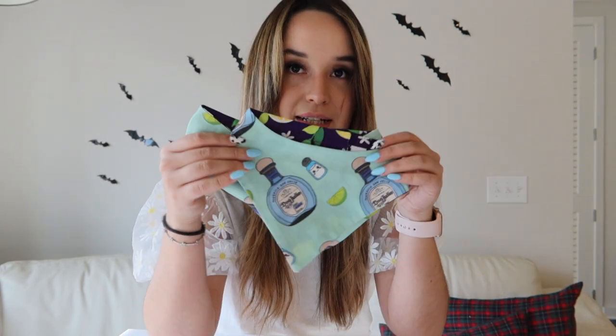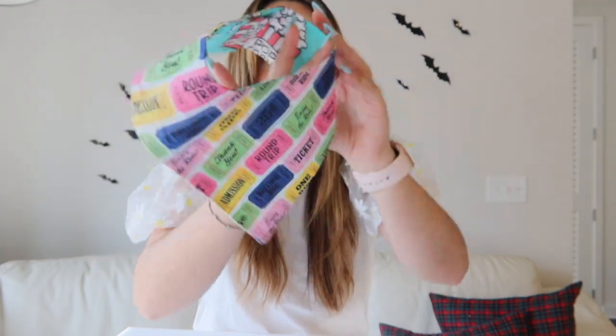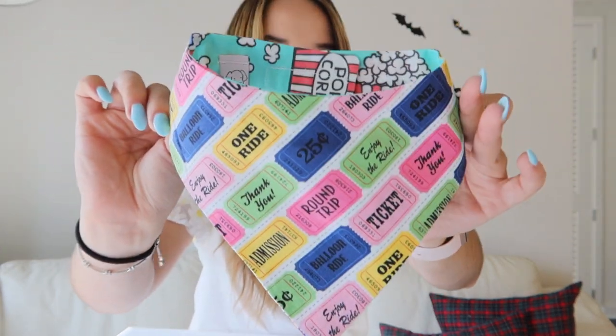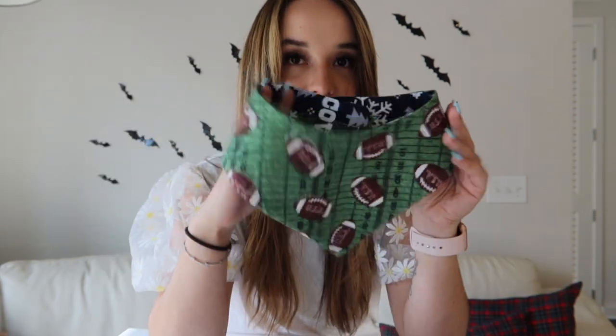So right now I'm gonna be working on photographing some new bandanas that we will be launching. I have the dog Julio, I have a popcorn one. This is such a fun print, and once you reverse it, it's like a movie ticket. Then we have a Cowboys Christmas one. This is actually flannel, and you reverse it and it's got a football print.